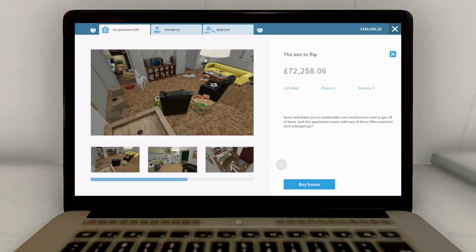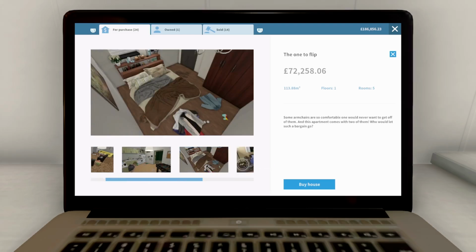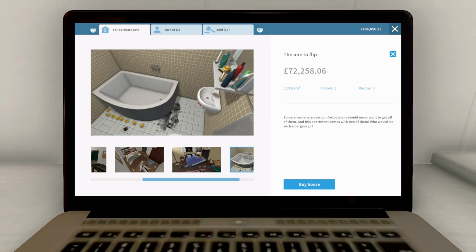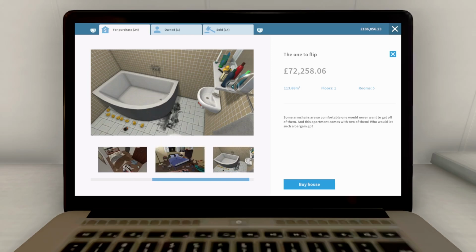Some armchairs are so comfortable that one would never want to get off of them, and this apartment comes with two of them. Who would let such a bargain go? So that was the property description, and the property title is the one to flip. As you can see, it doesn't look too bad, but from the looks of it, this one doesn't have an actual house. It's an apartment, or a flat. Oh my god, there's so many rubber duckies. So without further ado, shall we get to the property?